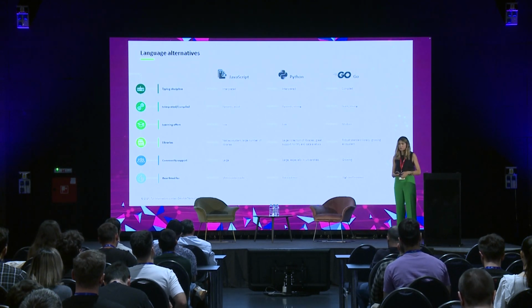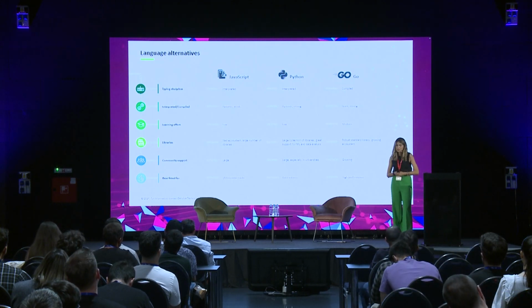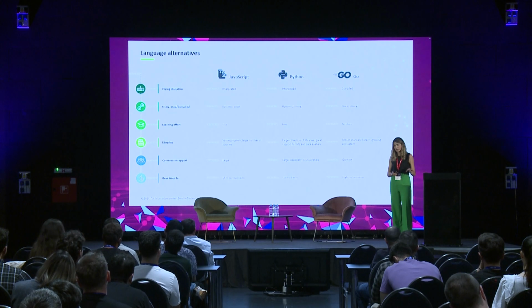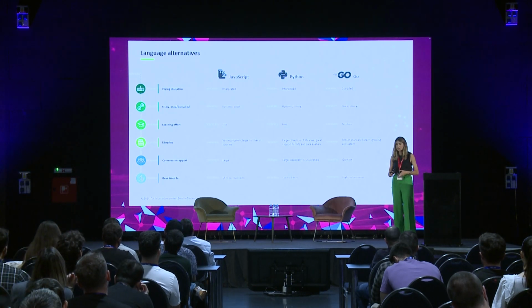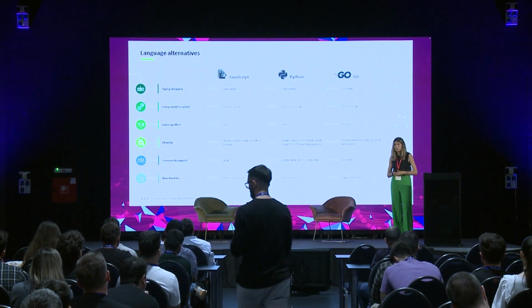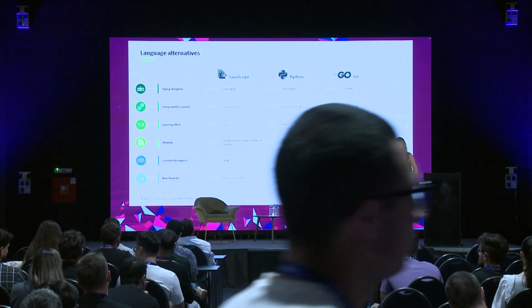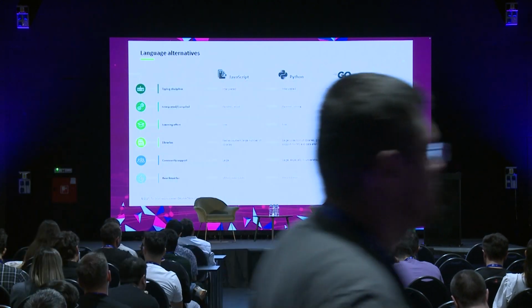Then there's also Python, which is another interpreted language. In terms of readability, it's better than JavaScript, but it's as easy to learn as JavaScript. And it's getting more and more adopted in universities due to its easiness in learning. It also has a great support in data analysis, machine learning, AI, and all this part of data science.